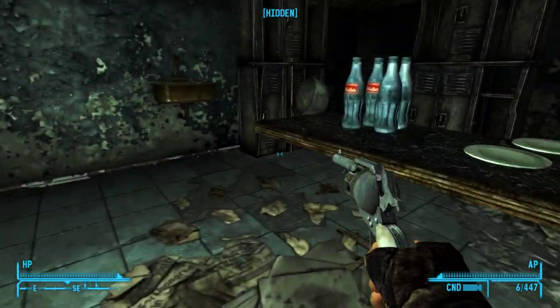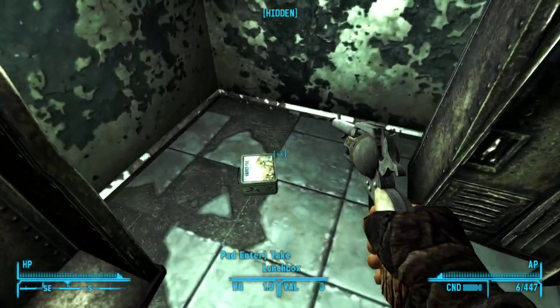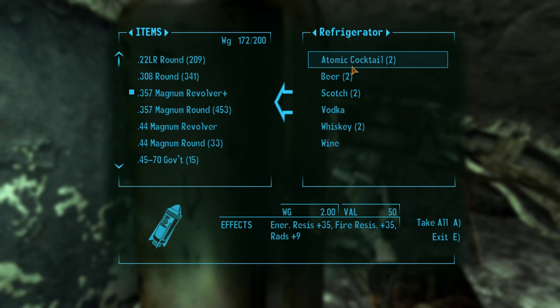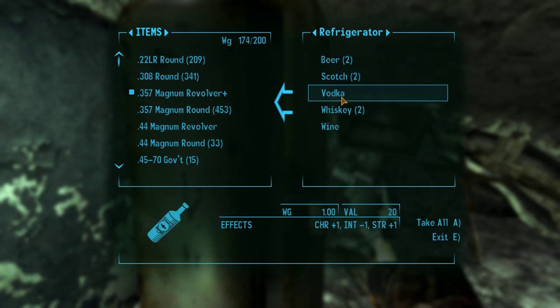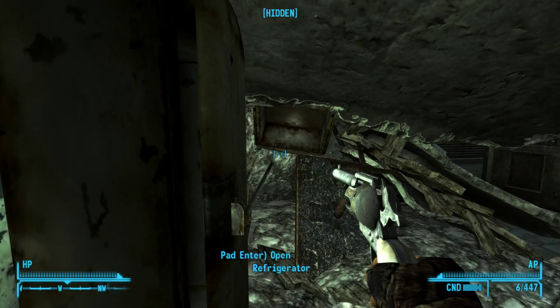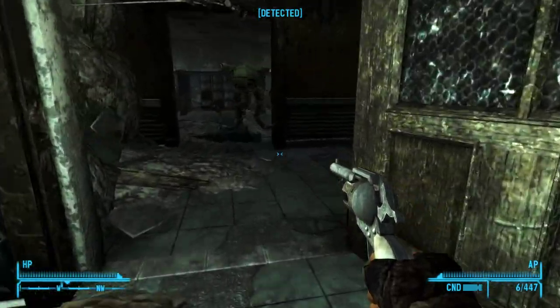Of course, of course. Cooking pot. Empty locker, another lunchbox. Refrigerator has a couple of atomic cocktails. Vodka, whiskey, scotch. We'll take those just to sell. And then we'll kind of zip on out this way.